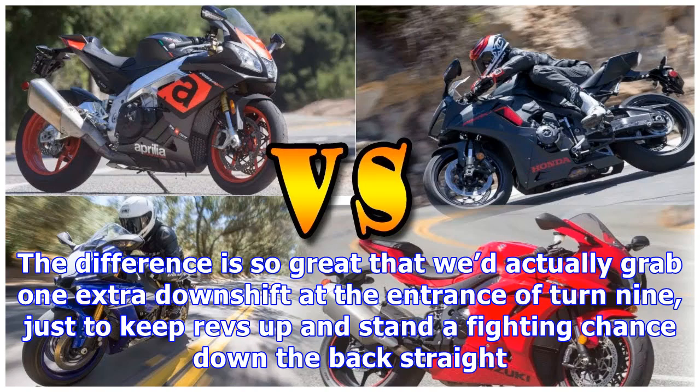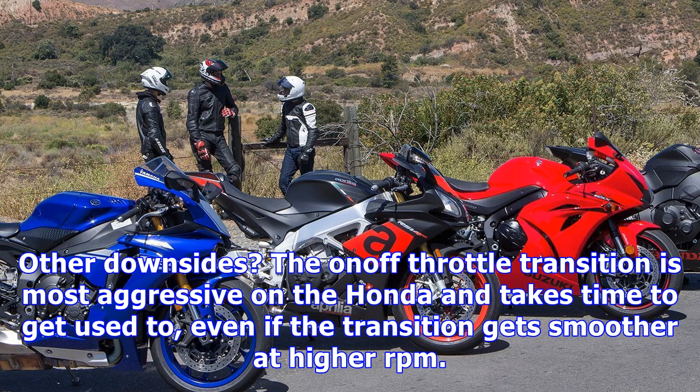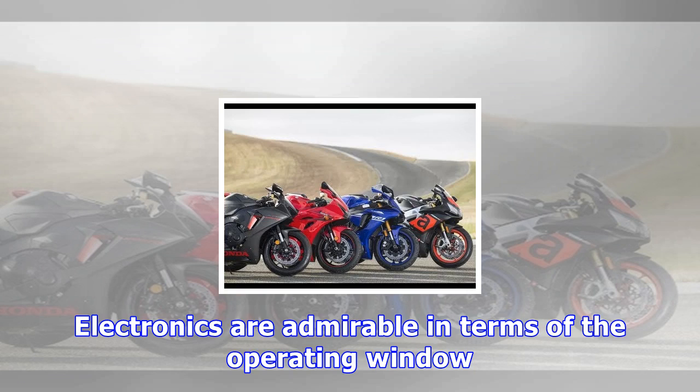Part of the Honda's user-friendly nature stems from its lack of power, and we'll admit to nearly every test rider saying they were hoping for more, especially at corner exit. Here, the GSX-R has just a little bit more grunt, while the Aprilia and Yamaha open up a noticeable gap. The difference is so great that we'd actually grab one extra downshift at the entrance of turn 9, just to keep revs up and stand a fighting chance down the back straight.